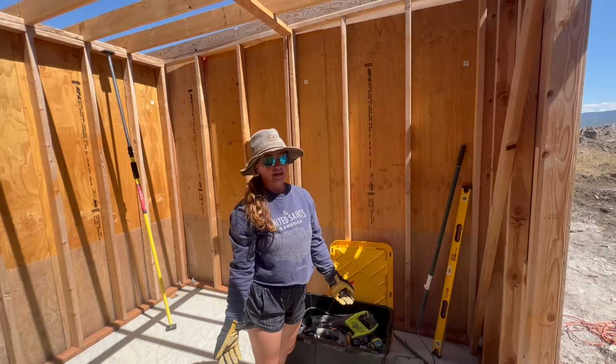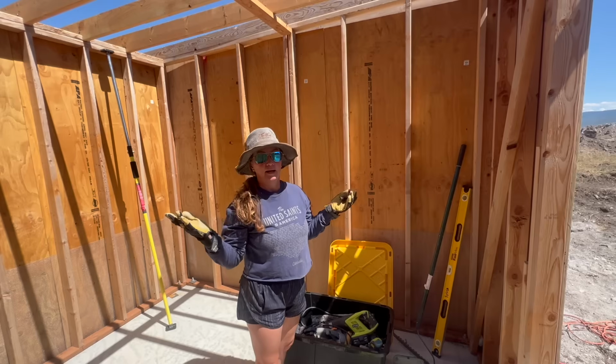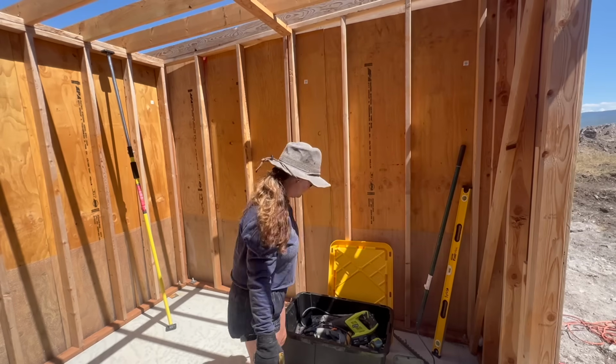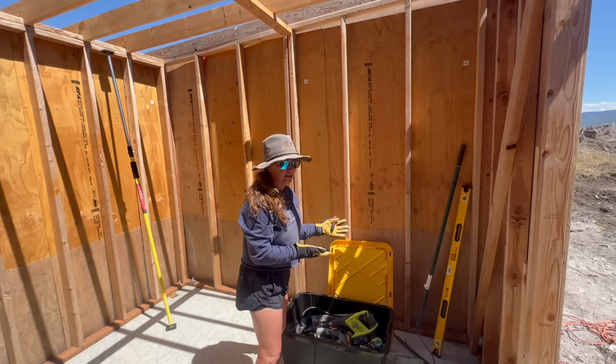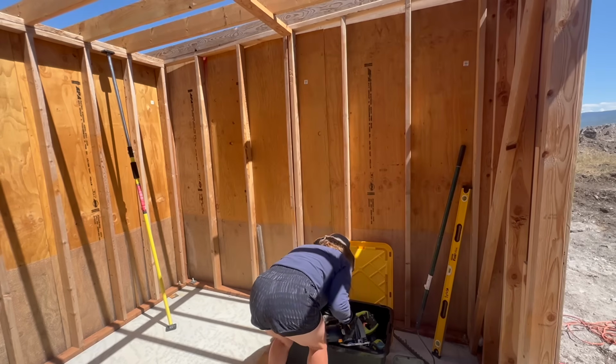One thing I really hate about all this back and forth stuff is I don't have a tape measure over here. I don't know why. I don't know if it's over there. I don't know if it's in the house. But this is kind of my box where I try to keep everything. But it doesn't always work.